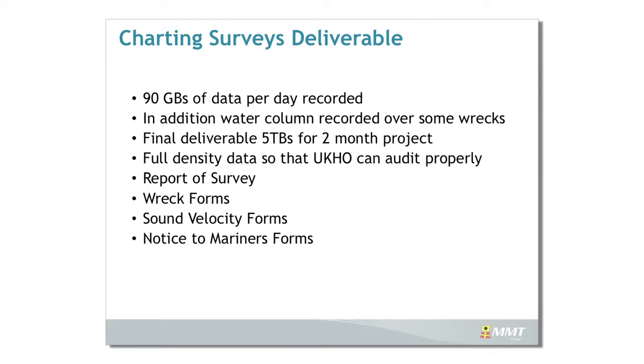We're collecting upwards of 90 gigabytes of data a day. That's a dual head system in shallow water, pinging at 30 odd hertz. That's a lot. In addition, we recorded water column on some of the wrecks. Not that we had to then, but because we thought we'd better get used to it, because we were going to have to do it. So the final deliverable was about 5 terabytes.